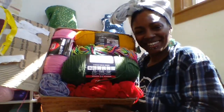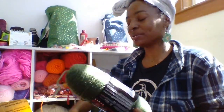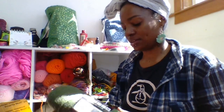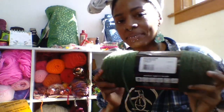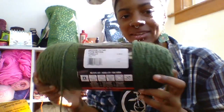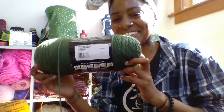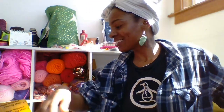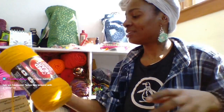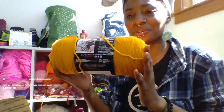Second box. Not a disappointment in sight. Do you have more Red Heart? I can't believe some of these are full skeins. This is called medium thyme. It's thyme, right? Like the seasoning. Anyways, it's really pretty. Oh yeah, we got some gold. I needed some of this, with the color gold.